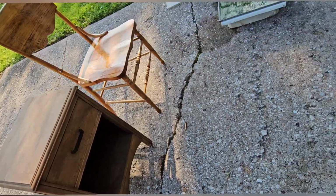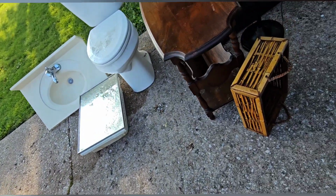Let's go yard selling today to see what we can flip online for a profit. I'm an eBay, Etsy, Poshmark, Mercari, Depop seller, and let's see what we find.